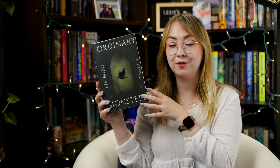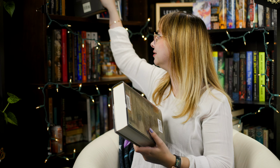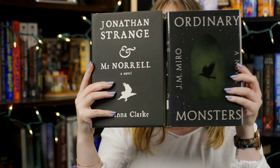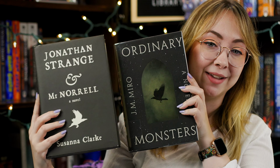This cover really does it for me, and it's funny, I get really strong Jonathan Strange and Mr. Norrell vibes, like the bird on the cover even, and the all black. Tell me that this isn't giving off the same exact vibe. All I know is that this is dark academia, I think, and we have a couple different settings. We go to Victorian London and Tokyo and also Edinburgh. We travel around a lot.